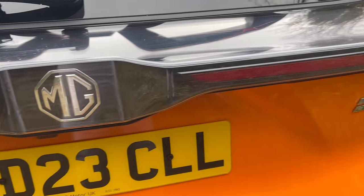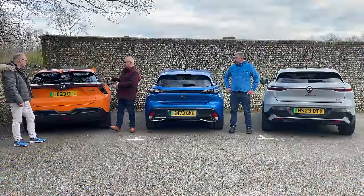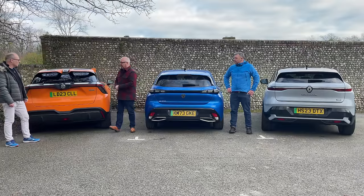And remember when I drove the X-Power, the fast one, it looks the same as this, but with a different set of wheels. So you could say that's a bit of a Q car, but what they've done with the rest of the range is make them look quite sporty, dare I suggest.